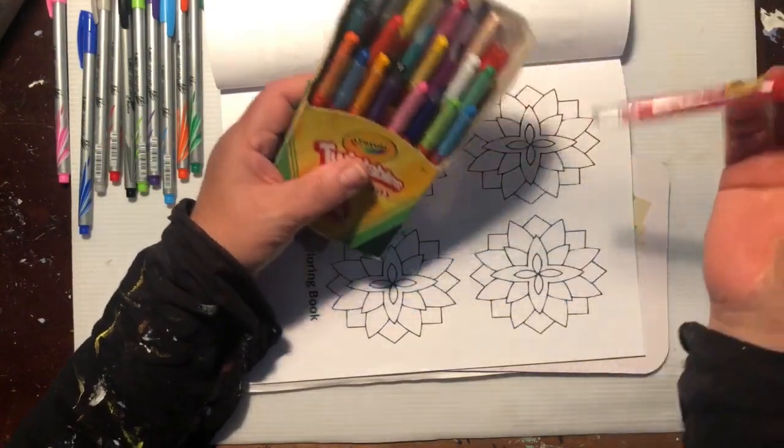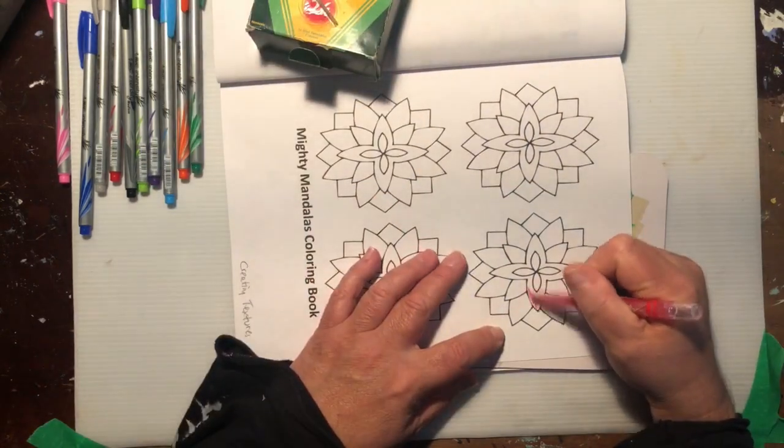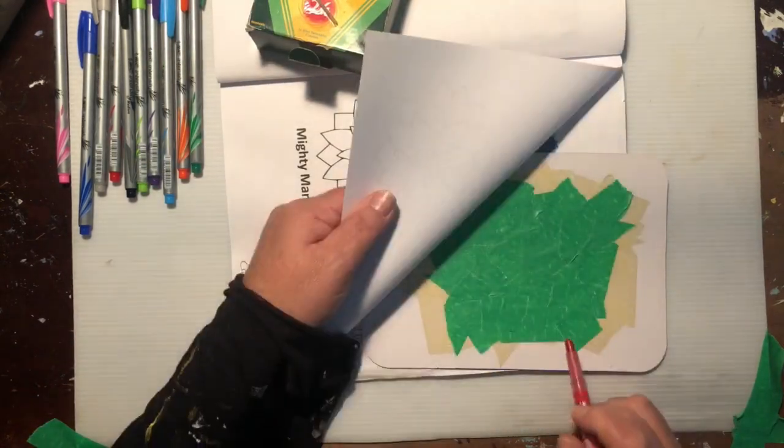So I'm going to start out with red. Why not? And I'm going to color on top of where I place my tape.